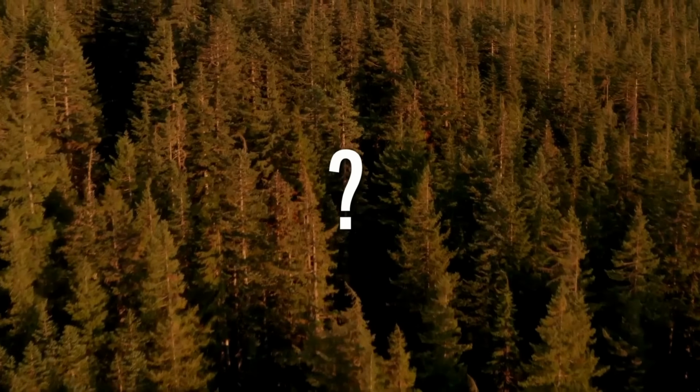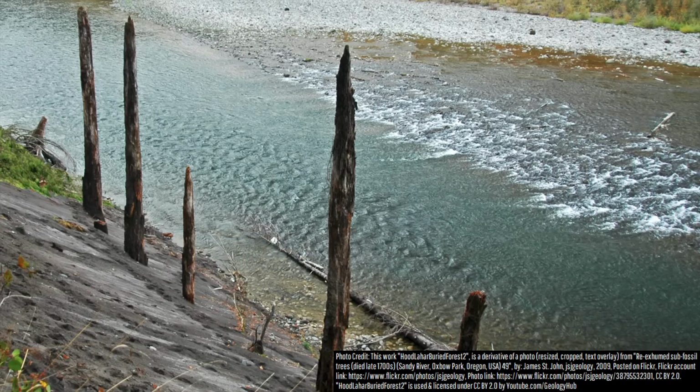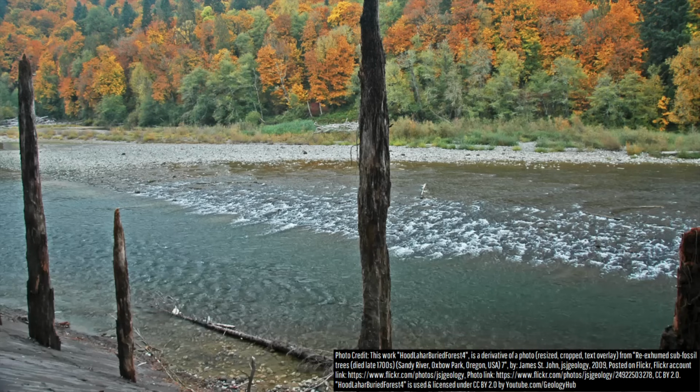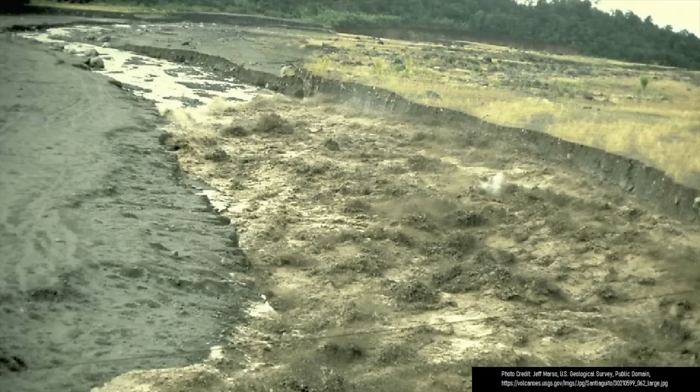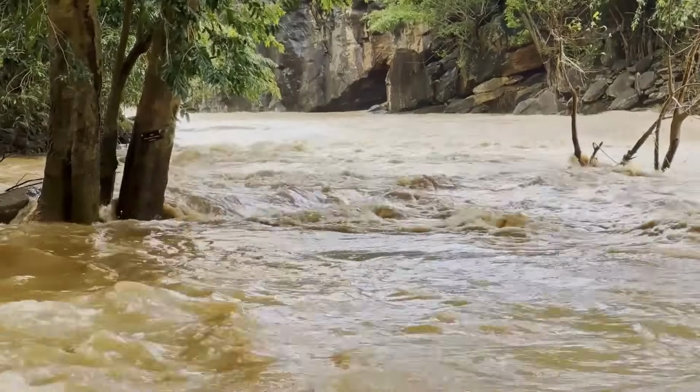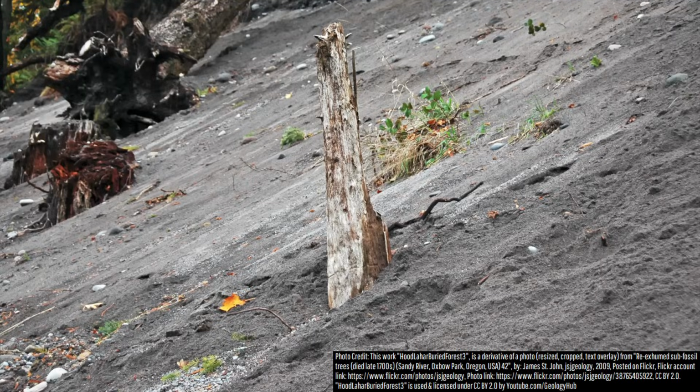The reasoning? Well, the evidence of destruction at this faraway location involves these dead trees which suspiciously all died in the year 1781. The reason they were killed is that they were completely buried by a wall of sediment carried by a lahar which was 14 feet higher than the mean river level, or a full foot higher than its worst historical flood, only to be re-exposed by later erosion.